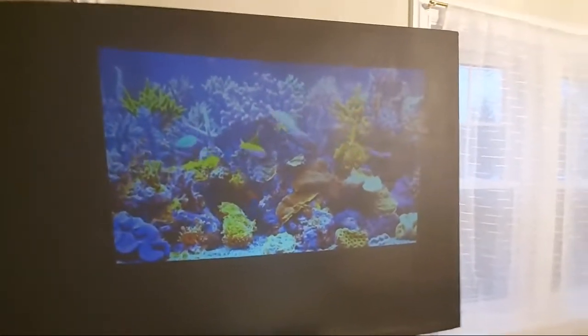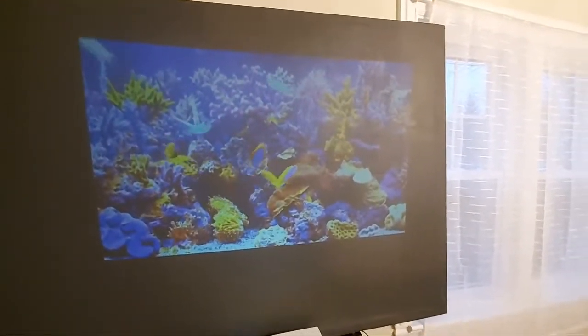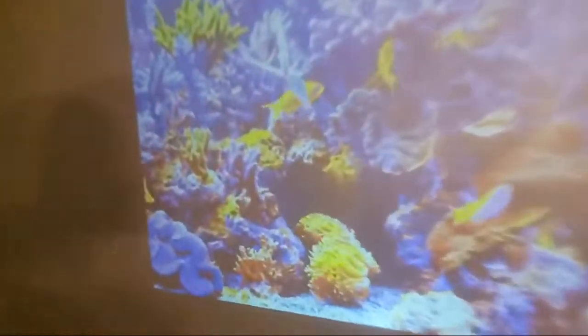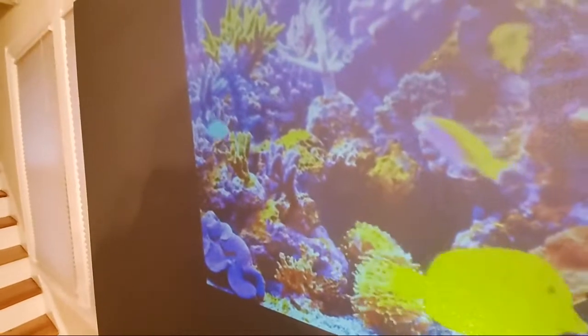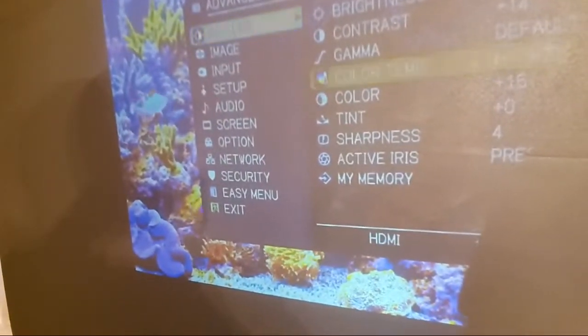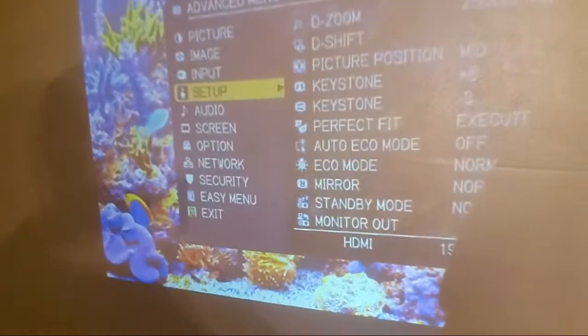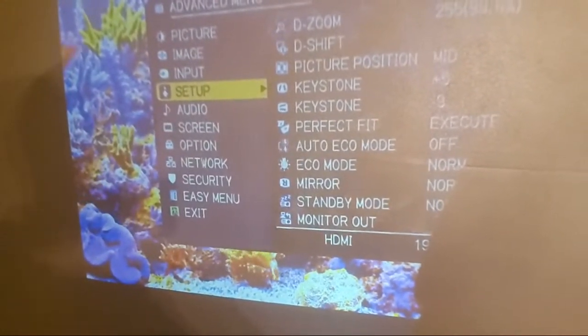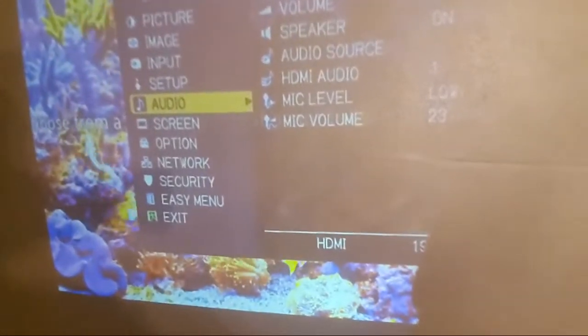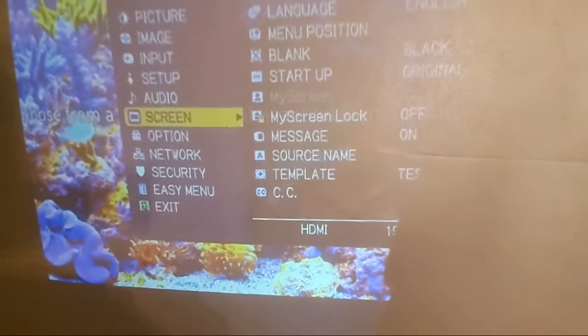Bam. There you go. All right. So, you know what the problem was? The lamp is, I'm pretty sure I'm going to check that lamp too, because I'm curious what that lamp life is. Let me see. We can go over to settings, picture positioning, zoom. Let's go over to screen, blank mode.